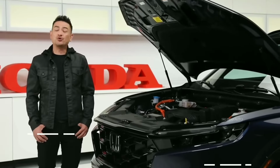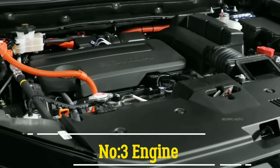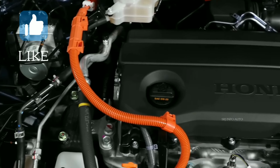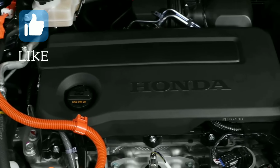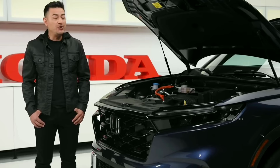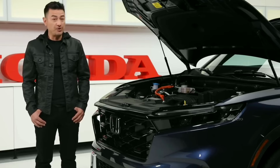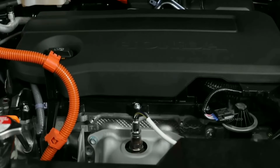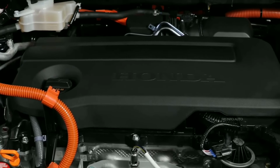For an all-new powertrain, the Hybrid is powered by an Atkinson four-cylinder direct injection, 2-liter engine, making 158 horsepower and 138 foot-pounds of torque. A total output of 204 horsepower and 247 pounds of torque is realized when combined with its electric motor. This marks the beginning of a new direction of power creation for the CR-V lineup.